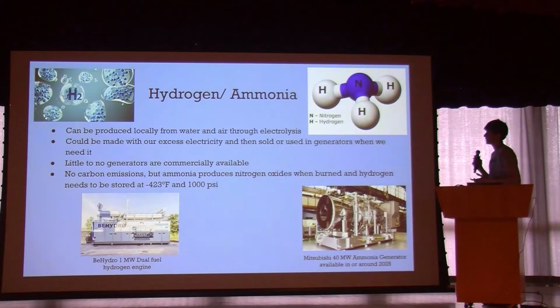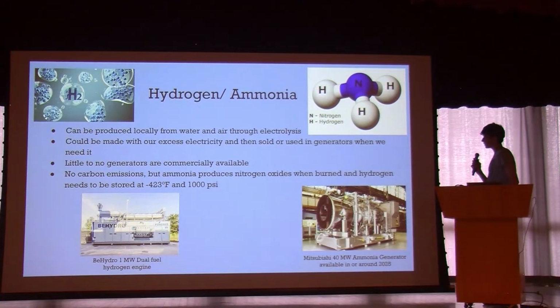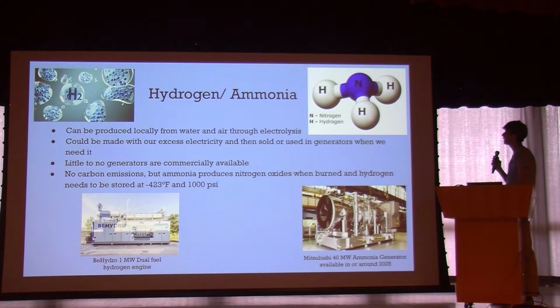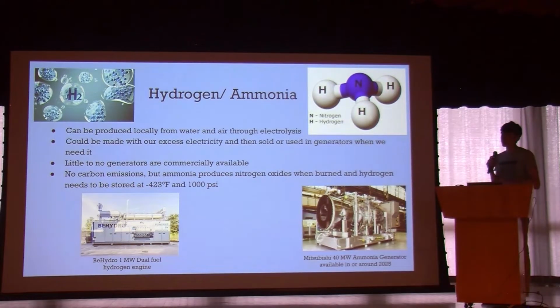So hydrogen you can just make through electrolysis, by basically electrocuting water, and it will separate into separate parts, and you can get the hydrogen from it. And then ammonia is a little bit more complex process, but you can take nitrogen from the air and make ammonia, and both these processes are around 30% efficient.